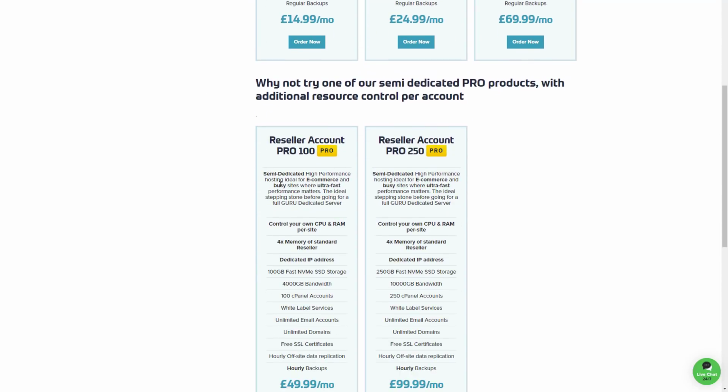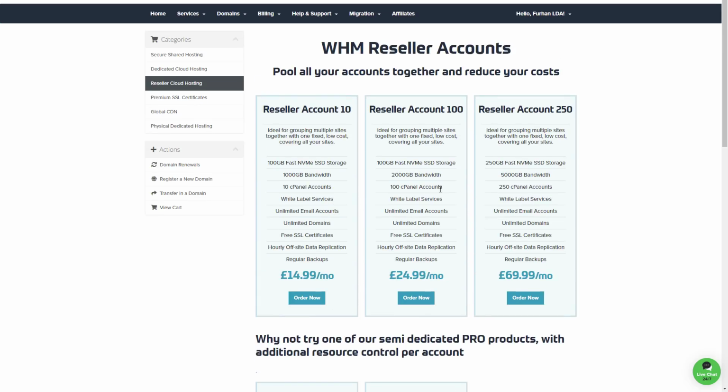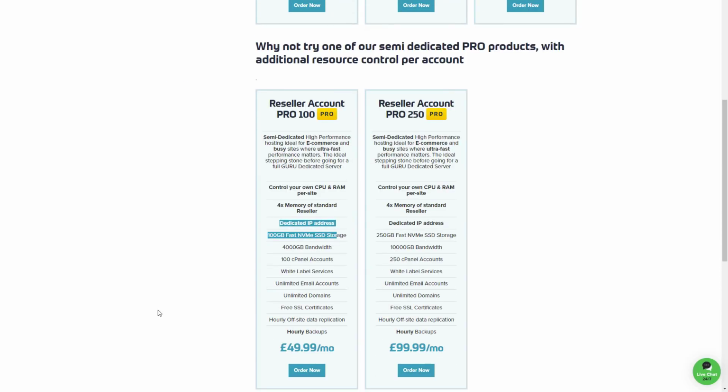Shall I mention? Okay, I'll talk about the Pro accounts here as well. So the Pro account is the same as before, so you get a higher allocation of CPU and RAM. So if you want the 100 cPanel account package, it's 4 times memory, 4 times CPU. You also get a dedicated IP address. Do I get dedicated? I think I do, but it doesn't mention it. Maybe because I'm on an older account.